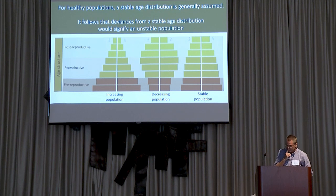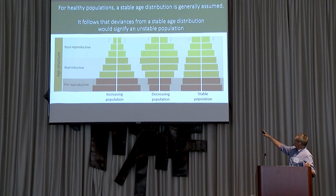Now, the idea here, and this goes for any population, is that if you have a healthy population, you can assume some kind of distribution in the age structure, right? These are some scenarios that PhD candidate Fabien Vivier, who's doing this work, has created. The idea is that if you have an increasing population, you have many pre-reproductive individuals, and if you have a stable population, you have a different demographic breakdown.